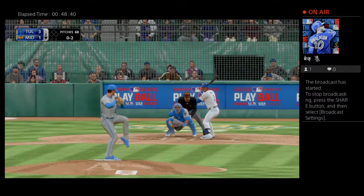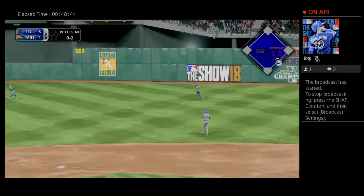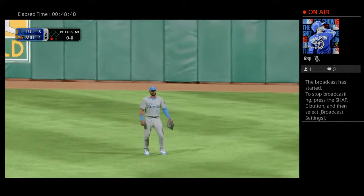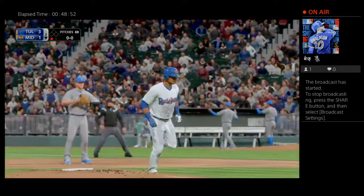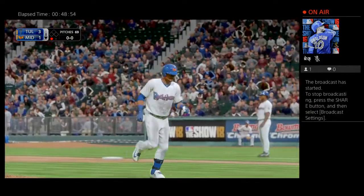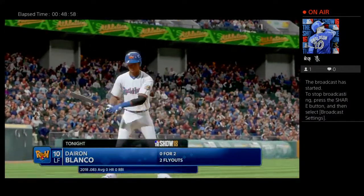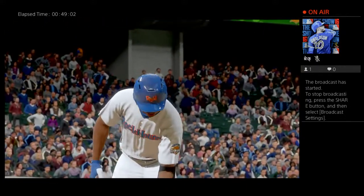Into the windup. Here comes the 0-2 pitch. Lofted in the air out toward right center. Ramos giving chase. He makes the catch. A great effort to get there and record the first out of the inning. Batting, number 10. Standing in, Blanco, 0 for 2. He's flown out twice.